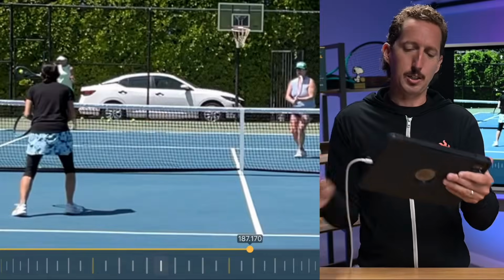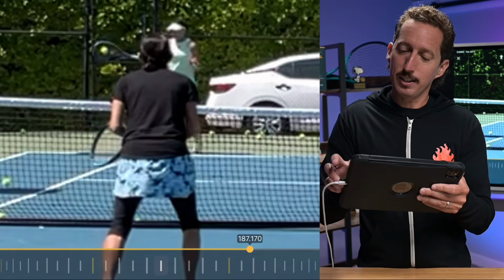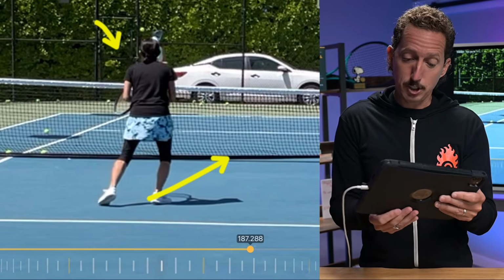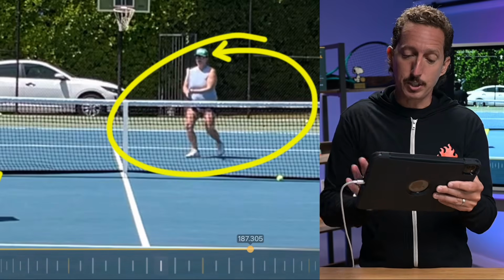Just got back from California doing some coaching. Here's a point scenario right here. This player back on the baseline is hitting a shot. This net player is moving towards the middle to try to intercept this ball. And who we're going to focus on is this player over here.